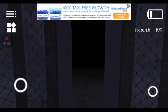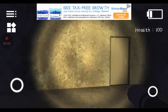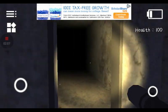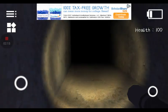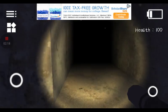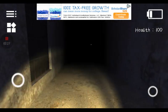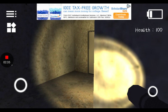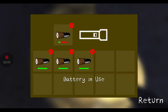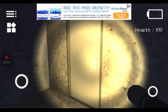This is a pretty nice elevator. Alright. Last time I think we went through this door, then we fell somewhere when we saw the torch. So let's try and be careful. Alright. Now let's see if we can put some more batteries in our flashlight. Battery in use. I guess we're good. Let's see what's down here.